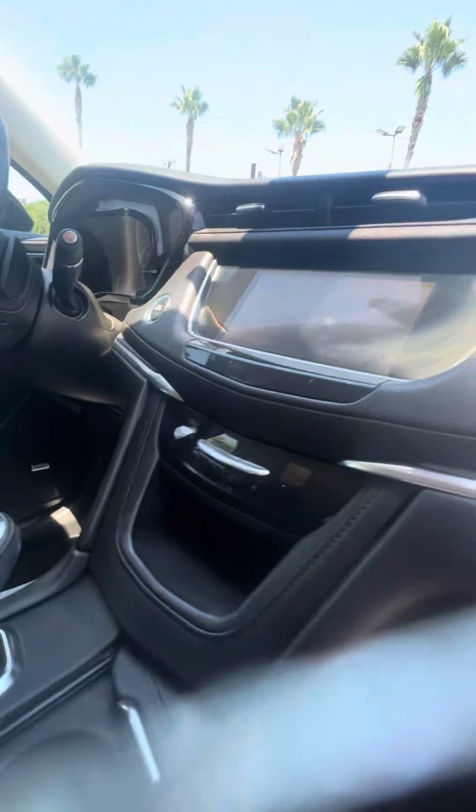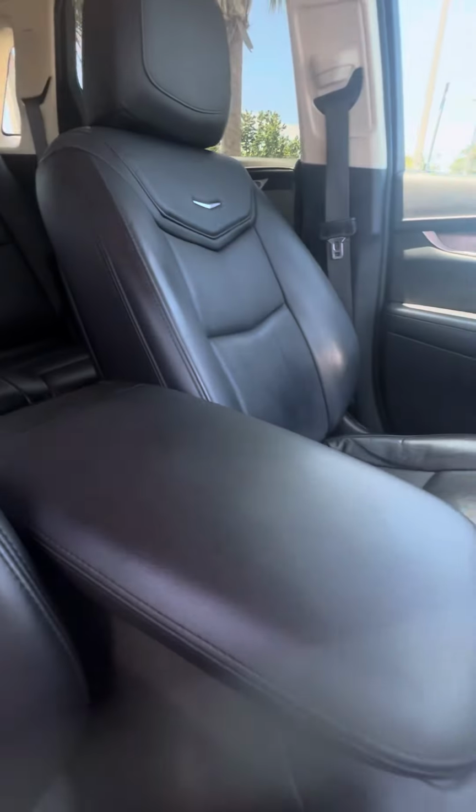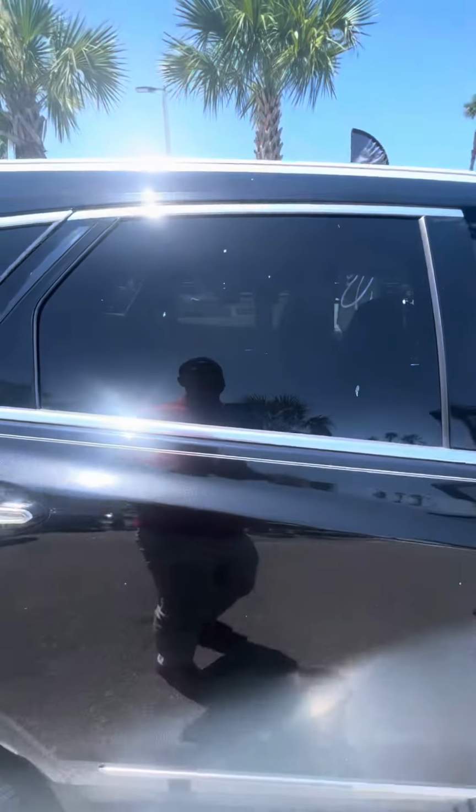Dual air conditioning zone, touch screen, no damage to the dashboard. Very clean vehicle, no damage to the armrest. Again, panoramic sunroof. Now we look at the back row.